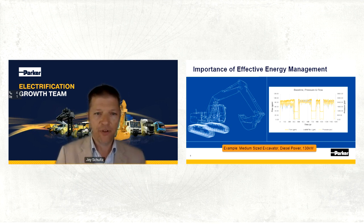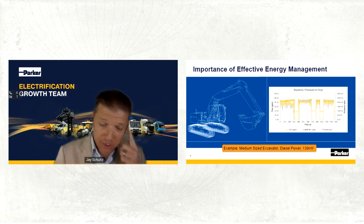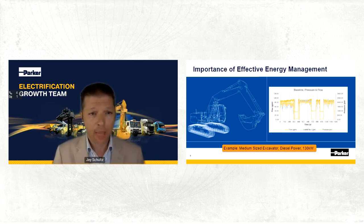If you take a duty cycle of an engine, and this particular duty cycle is publicly available for excavators, so there's no customer or proprietary data shown here today. But if we normalize that and put this into perspective from flow and pressure over time, you can see that the demand varies quite a bit over the course of this 20-minute duty cycle. And so repeating that over the course of a day can really demand different types of energy at different points during the operating cycle.